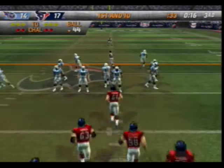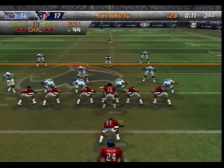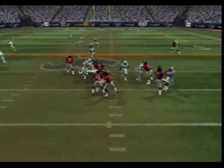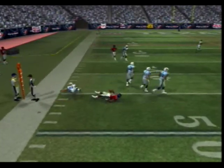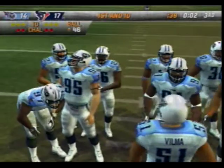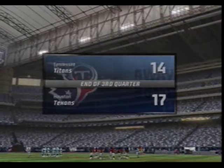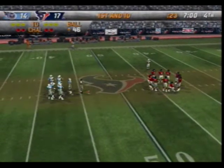There we go. From the start. With the throw, and it's complete. Caught for a first down against single coverage. At the end of three, score is 17-14, Texans. The teams are set for the fourth quarter of play.